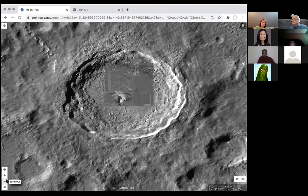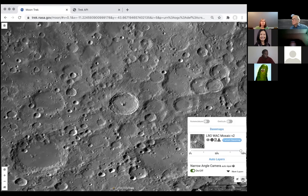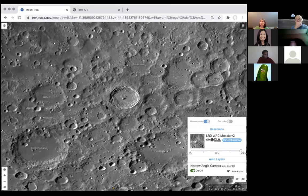Let's zoom back out a little bit. One of the features here, next to the Fly To button, is a button for you to look at the base map, and this is also where you can turn on the nomenclature. Nomenclatures are the names of the features that are designated by the International Astronomical Union, I think. If you click on that, you will see the different names that were designated on the moon.